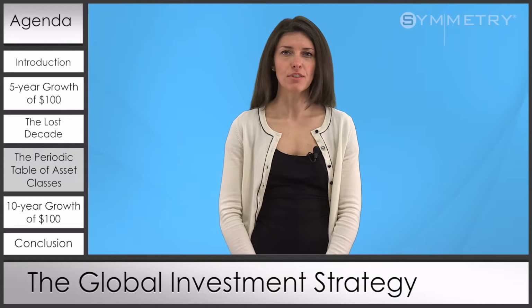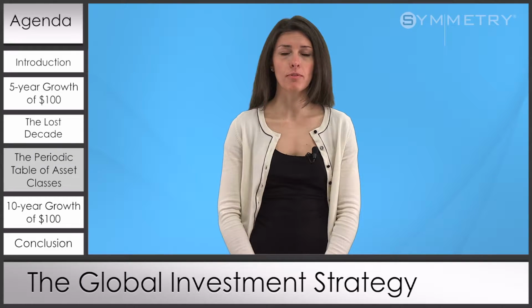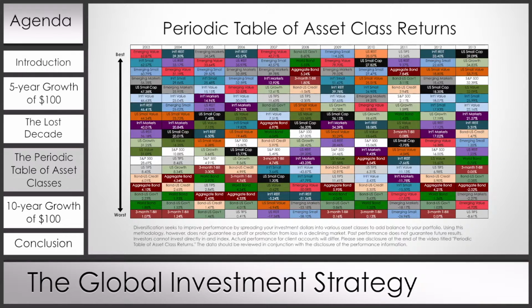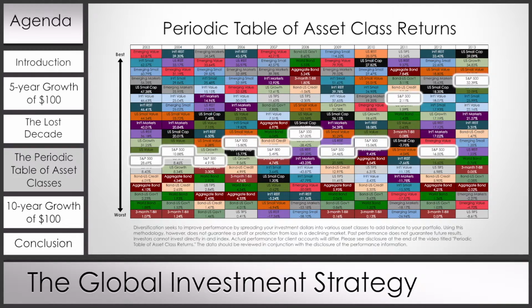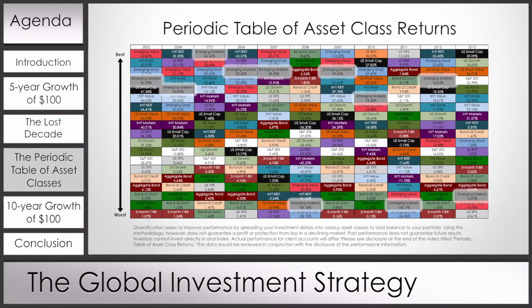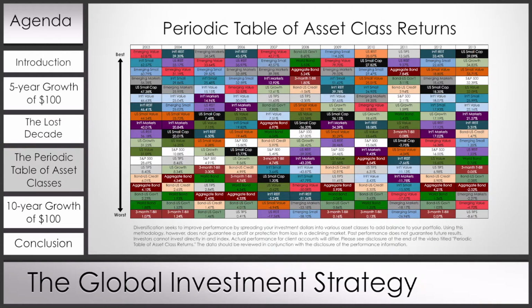Is there any information available to tell us what will outperform over the next 5 years? The chart here is showing you the ranked calendar year performance going back 11 years for a variety of stock and bond indexes representing different sub-asset classes, such as our familiar S&P 500, international developed, and emerging market stocks. As you can see, the top performers move all over the place. There doesn't seem to be any clear pattern to follow.